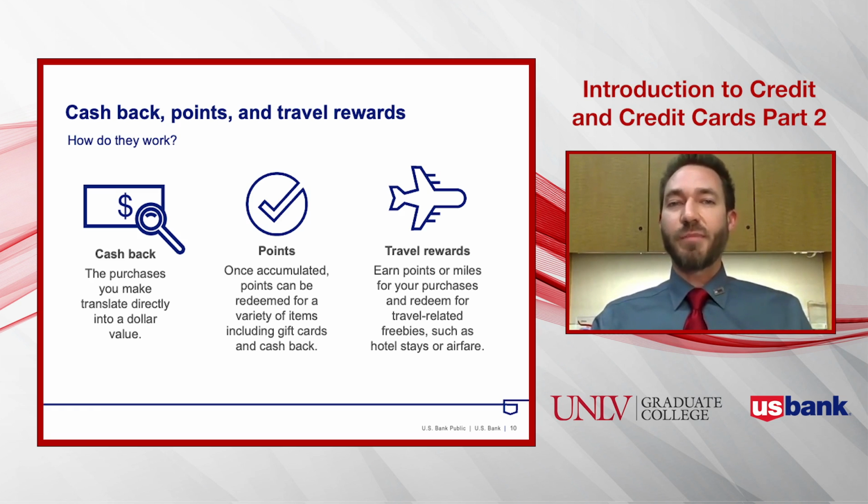Now, first, let's discuss cashback cards. With cashback cards, the purchases you make translate directly into dollar value. Your card may convert that reward into credit on your next credit statement or even direct deposit cash you've earned into your checking account. Now, other cards offer points rewards for using it to make everyday purchases. For example, some cards offer points on every single purchase, plus extra bonus points for just certain types of transactions like dining, groceries, streaming services, and gas. Once accumulated, points can be redeemed for a variety of items including gift cards and cash back.